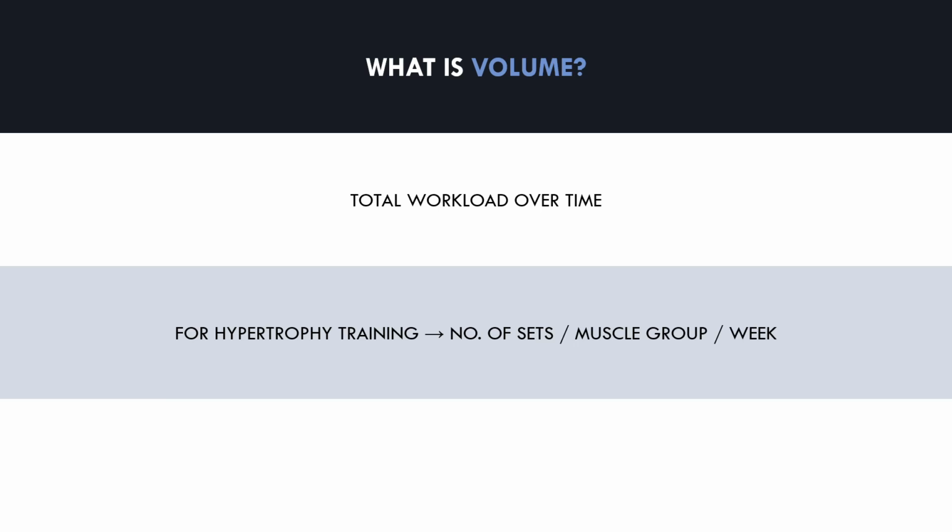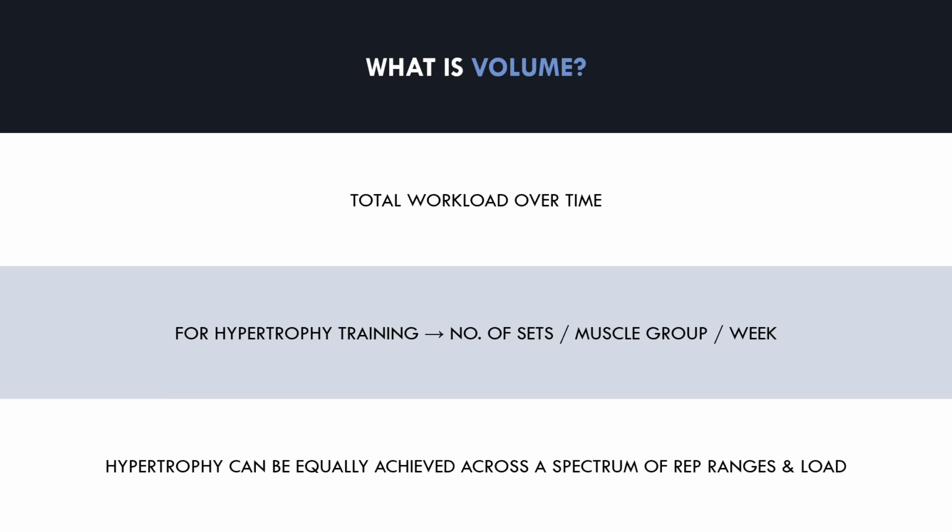This is because muscle growth can be equally achieved across a spectrum of different rep ranges and loads, making each set of training essentially equivalent for hypertrophy gains. Therefore, we can quantify the amount of effective workload that is being performed via the number of sets for a particular muscle group per week.